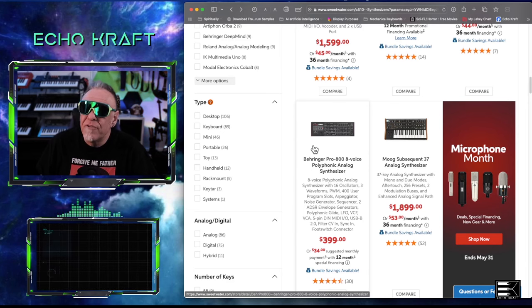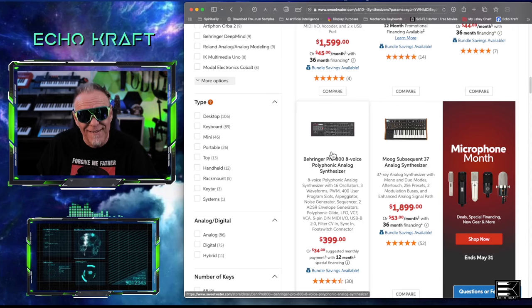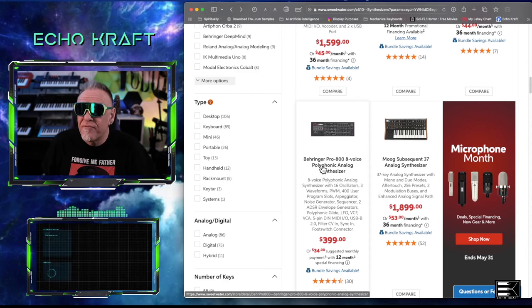All right. Behringer Pro 800, 8-voice polyphonic analog synth. Is it copying a Sequential? Yes, it is. It's Behringer, right? $399. I've actually heard this.